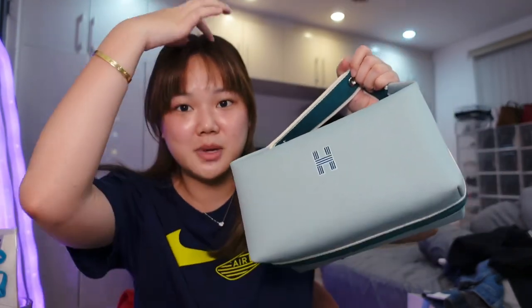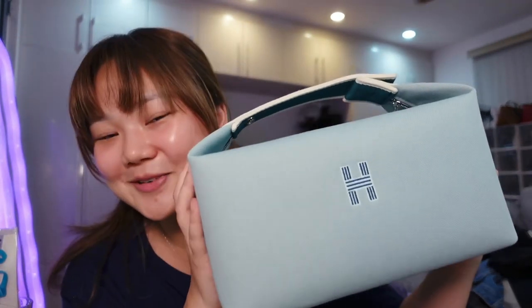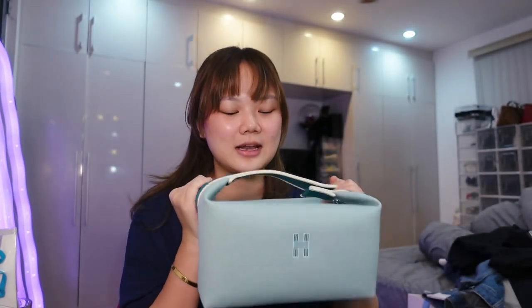They were the ones that gave me my Givenchy slides, and then they gifted me some other things pa. Like, sobrang sweet talaga nila. Anyways, this is so nice. I'm gonna bring this, and I am so excited to pack my stuff.